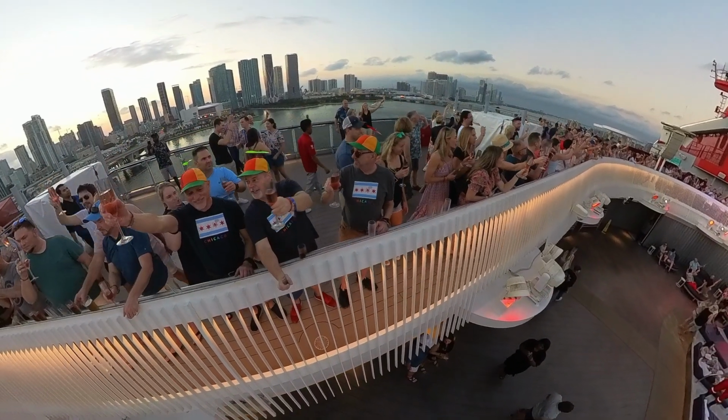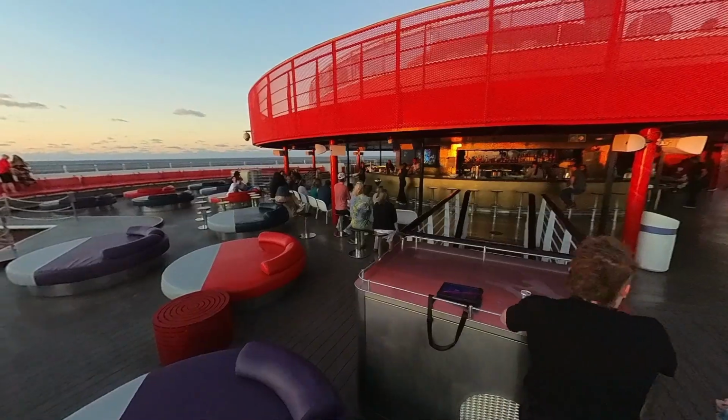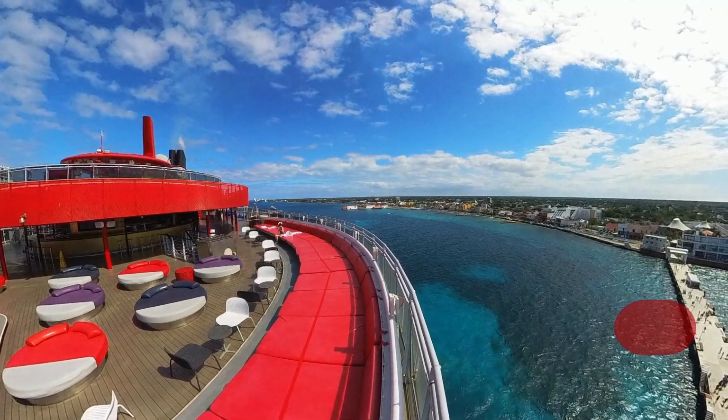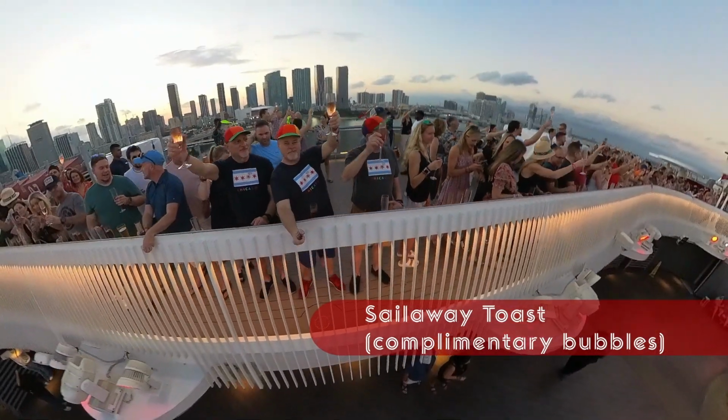Number 10. Plan to join the Sailaway Party on decks 15 and 16 around the pool. If you want less of a party, you can head towards the back of deck 16, which will be a little bit quieter. And don't forget to grab a glass or two of the complimentary bubbles when they come around.